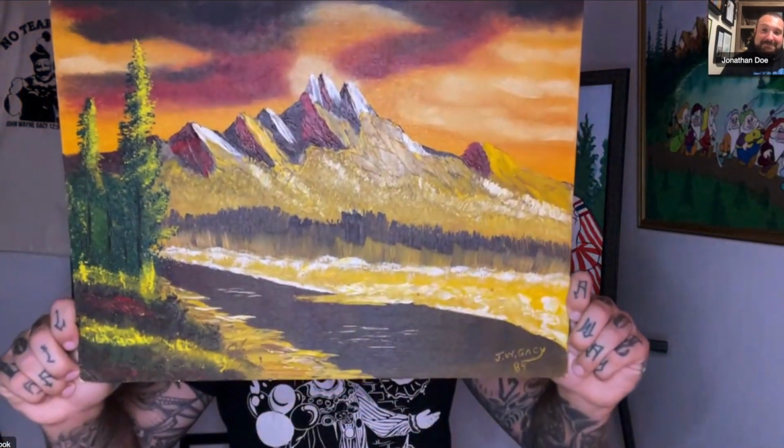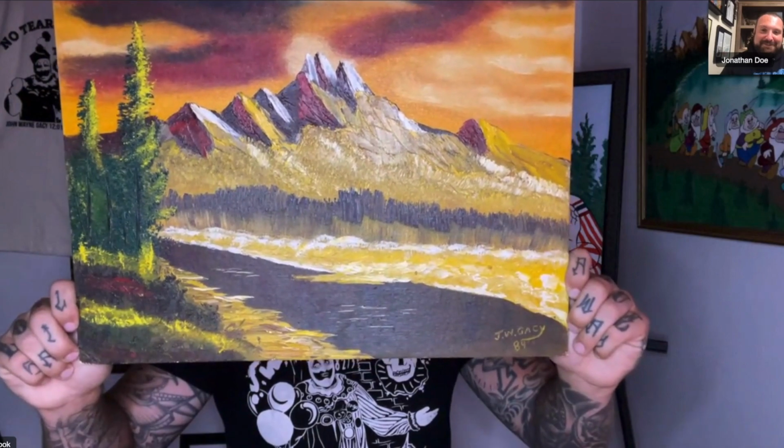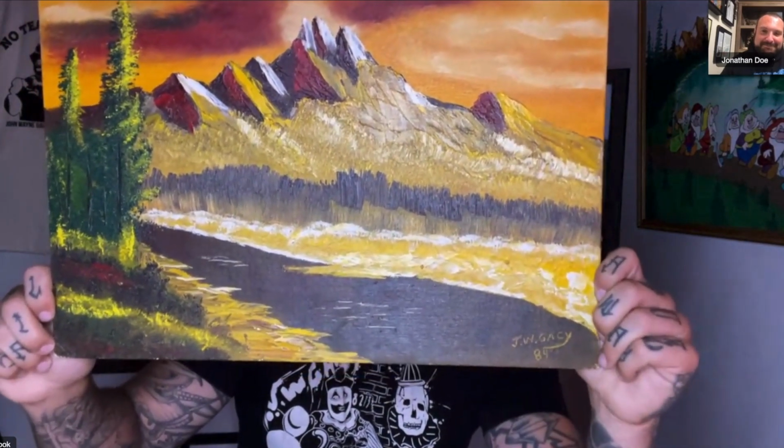This was one of his really early paintings. This one's only numbered 303, so this was his 303rd painting out of roughly 2,500, and this has got real Bob Ross vibes to it. Wow, yeah, for sure. It's titled High Country Sunset. That's cool. I didn't know that he just did landscapes. I always thought it was either the Hi-Hos or there was always something to it, so that's cool.